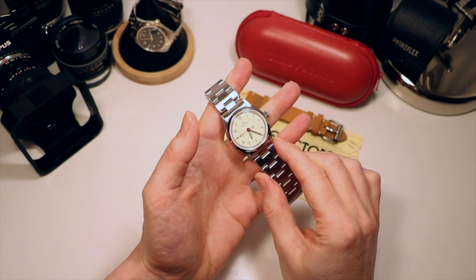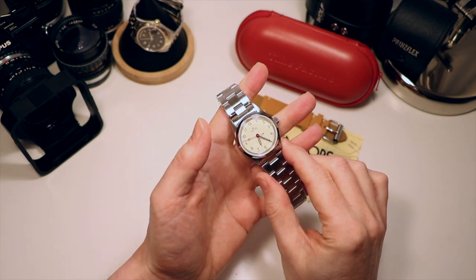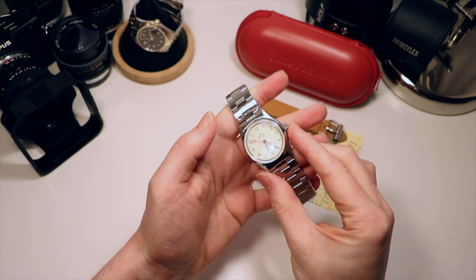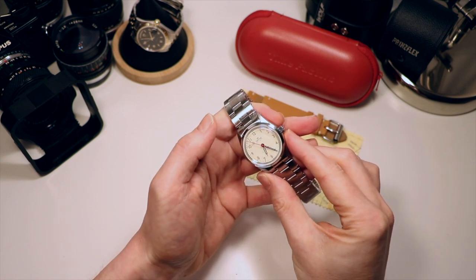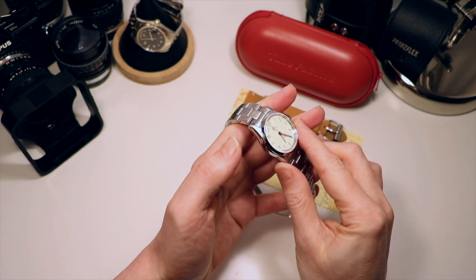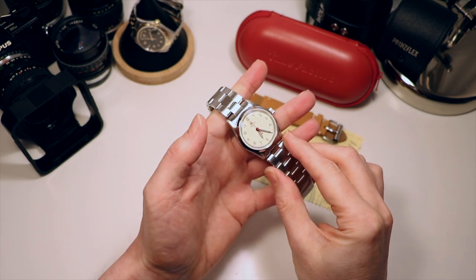So what are my impressions then? I think really, really good. Just to sum up, I think it's a solid watch. It feels great on the wrist. It looks truly vintage. It feels a touch heavier than I would have thought, but not too heavy. It's well balanced on the wrist.